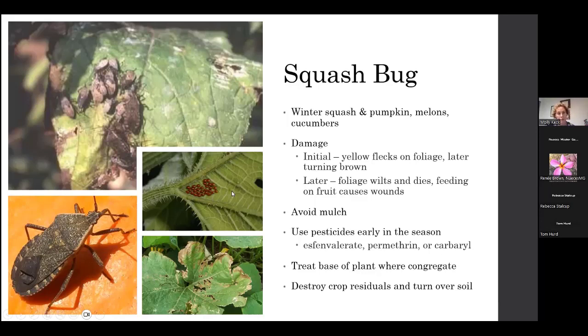Sometimes you see a flaking of the plant, and it almost looks like it had hail damage or wind damage, and that's damage done. And then eventually the leaves all turn yellow and fall off. Nothing survives, and your squash is just kind of dying. So don't use mulch, because they tend to hang out at the base of the plant, at the vine coming out of the ground. Pull mulch away because that's more hiding places for them. As soon as you start noticing them, start using pesticides.